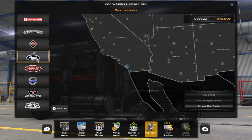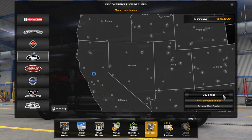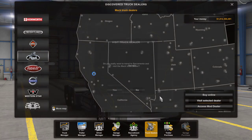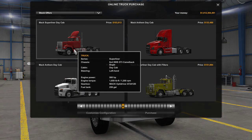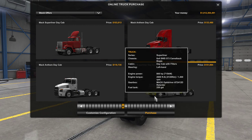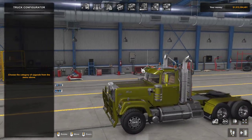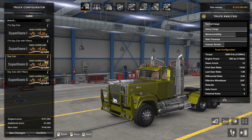Now there's two ways you can do this. You can go to MACK like this, in your mod dealership. MACK Super Duty right here. SUPERLINER day cab has this option here. This is like for logging. It has the wood rack on the back for logging. Here's your day cab.